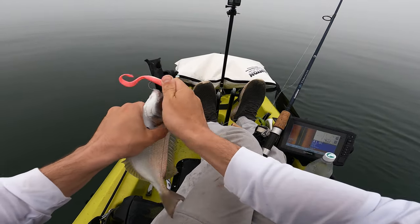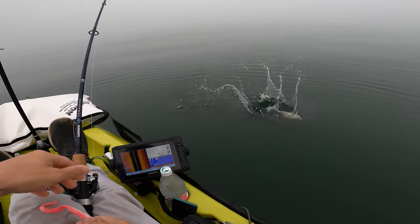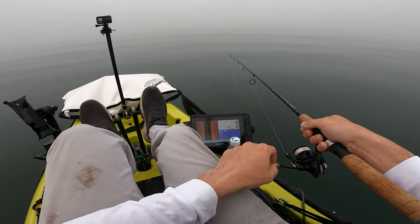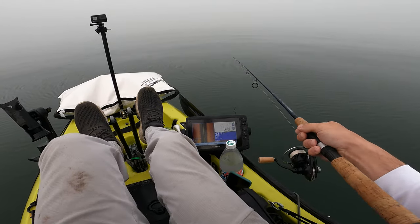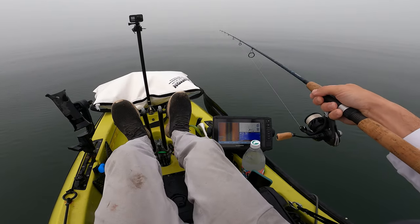Releasing porgies now. Probably have to bump up to a bigger weight soon. Using 3/8 of an ounce right now in 40 feet of water. Current isn't at its peak right now. Well, it's coming up though. 7:30, 8 o'clock.